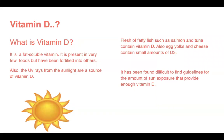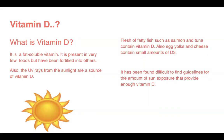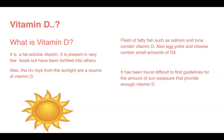And I just wanted to provide a few examples of foods that do contain vitamin D. The flesh of fatty fish, such as salmon and tuna, do contain vitamin D. Also, egg yolks and cheese contain little amounts of vitamin D3. And it's been found difficult to find the adequate amount of sun exposure that provides a good amount of the vitamin D that we need.